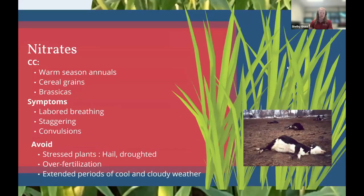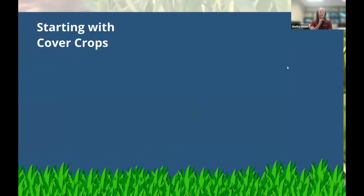And then we have nitrates. Nitrates can occur in so many different of our cover crops. We have our warm season annuals, our cereal grains, our brassicas. But it's just being smart around them. If the plants are stressed, giving them an opportunity to come out of that stress before utilizing them, watching for over-fertilization, and extended periods of cool and cloudy weather. Really just paying attention to when we're grazing and how we're grazing.